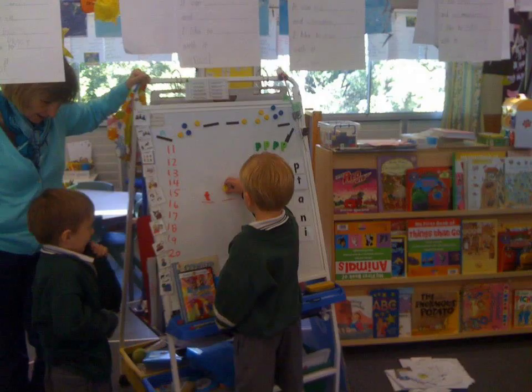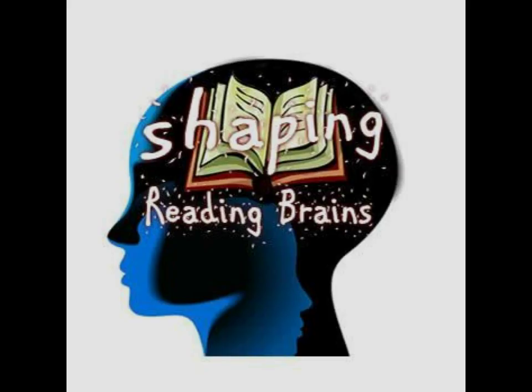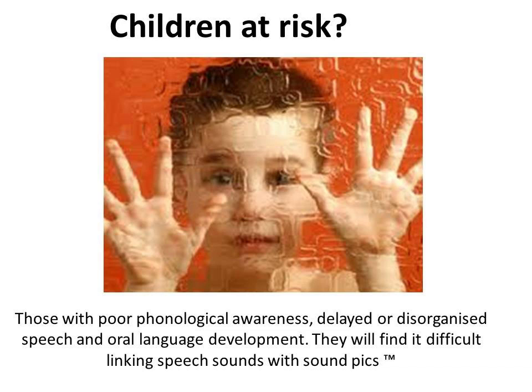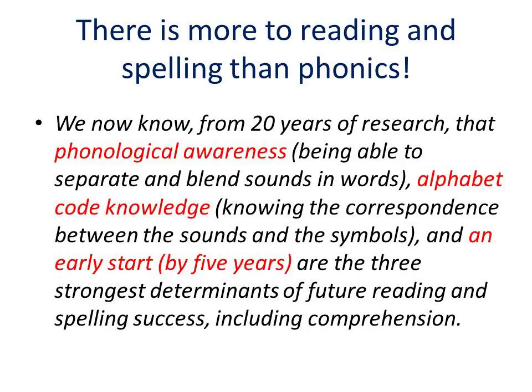We know so much now about brain plasticity and about the fact that we can actually modify brain networks. So we're shaping reading and spelling brains using specific early intervention strategies that are also appropriate for children who are already struggling or who are at risk of struggling. One of the biggest changes I'd like to see is with regards to phonemic awareness. It's teaching phonological awareness before we even teach the phonics.